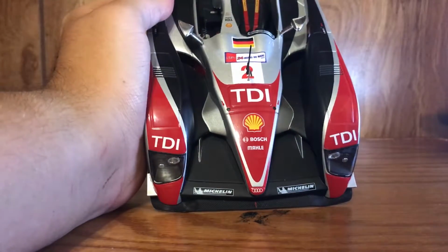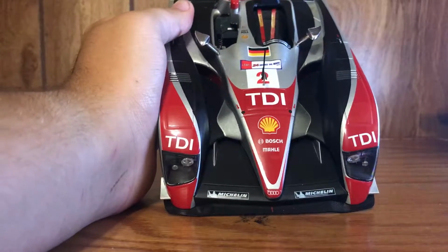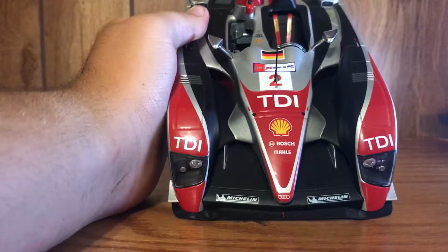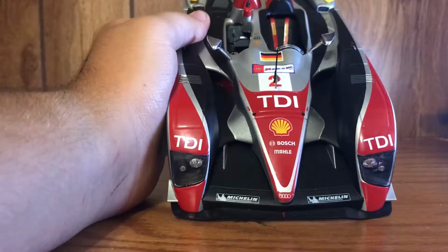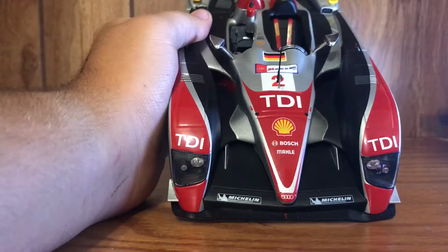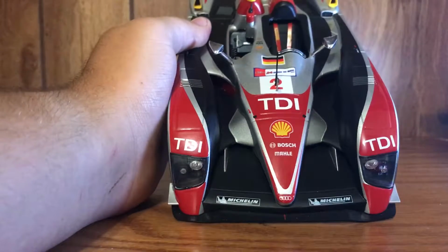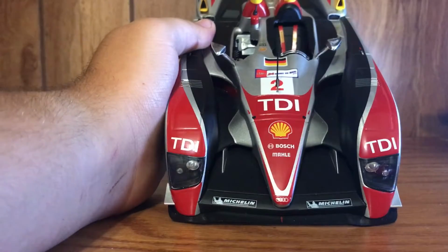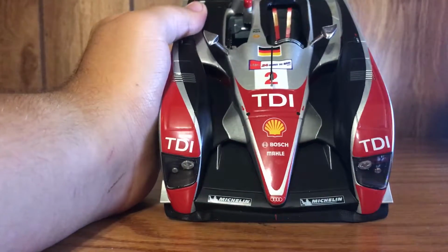Up top you got 2, and this was actually the first year that it was required that the actual number had to be coordinated to which class. So P1 was red, P2 was blue, GT1 was green, and GT2 was yellow. Next year, the number backgrounds were actually signifying what class they were, and the numbers were white. Anyways, LMP1, 24 Hours of Le Mans 2008, and the German flag.